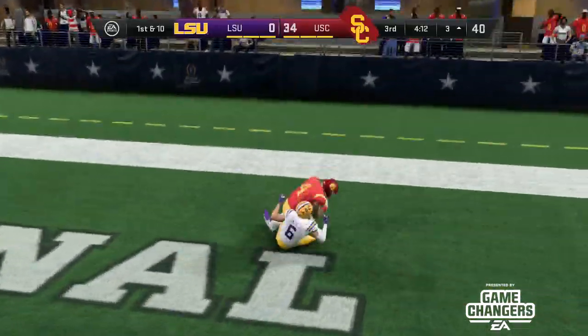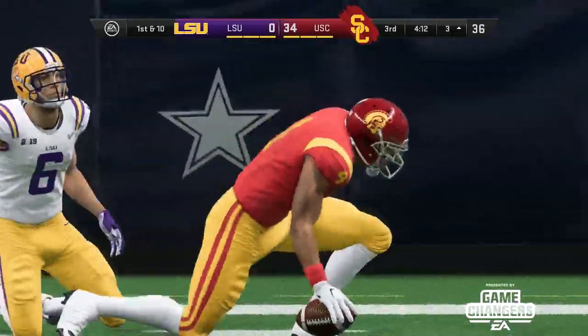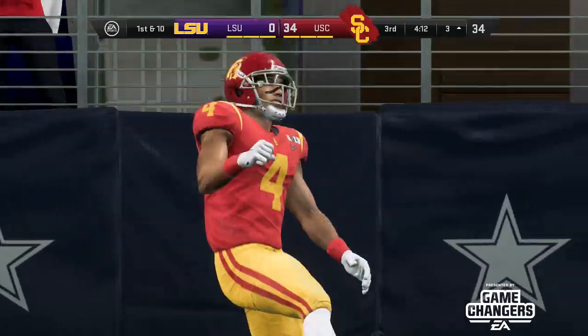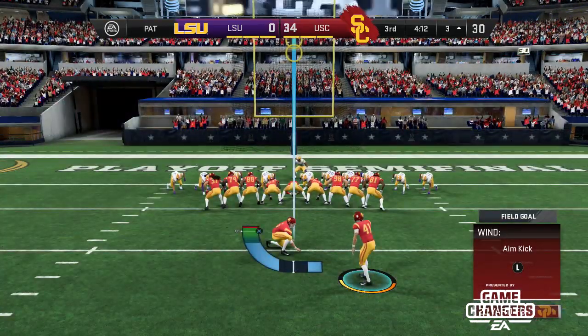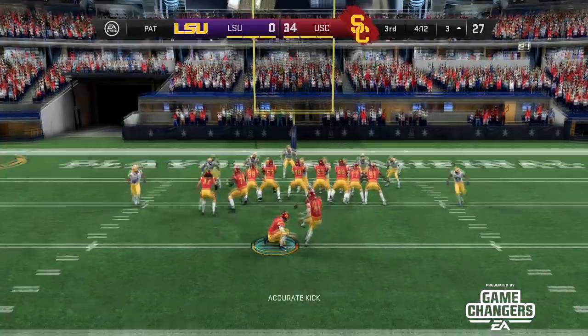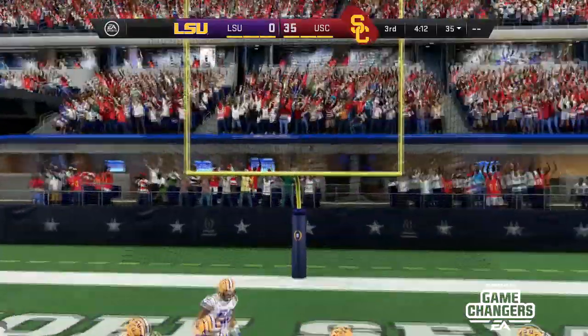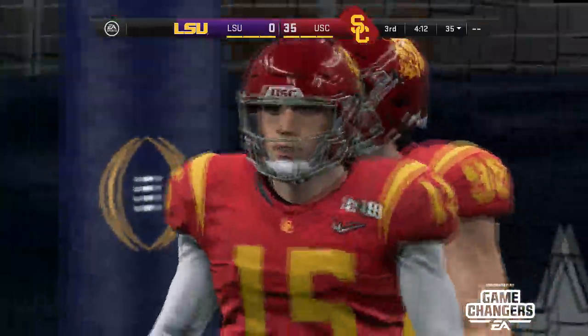That's caught. Touchdown, USC. Jock Lunsing, 31 yards. And this offense continues to pour it on. You've got to think this coaching staff has to be absolutely elated with the performance they've gotten from their quarterback. Now 4 touchdown passes, and we still have a quarter plus to play.